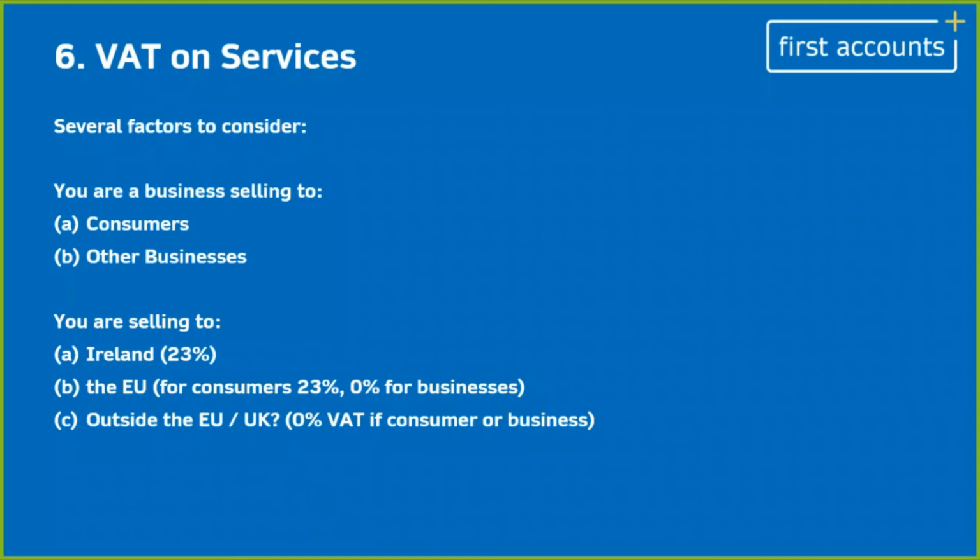If you're selling it to consumers in the EU, you have to charge VAT at the rate that applies in Ireland. So it will probably be 23% or whatever VAT charges on that service. If you're selling it to other businesses, it's the same treatment as with goods. You have to tell them that it's a reverse charge of 0%, so they know that they have to self-account for it themselves. If you're selling services outside the EU to a business or a consumer, it's 0% VAT.